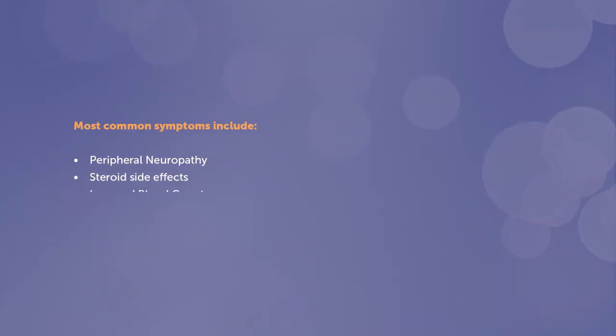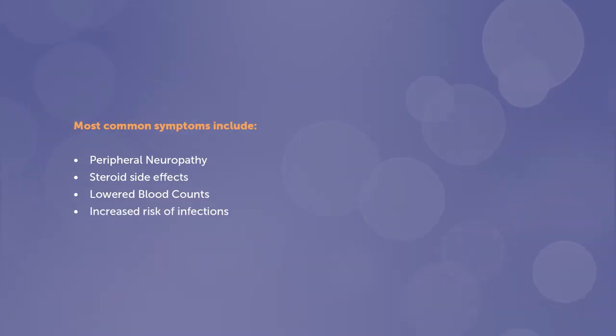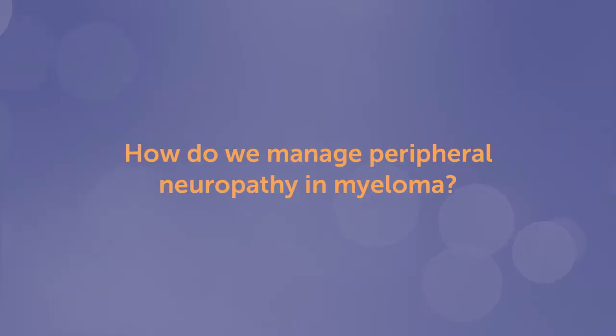What I'm going to concentrate on is some of the more common symptoms that I deal with on a daily basis with my patients. Those are the symptoms of peripheral neuropathy, which talks about nerve damage, the symptoms related to having side effects of steroid treatment, and symptoms relating to lowered blood counts, most importantly, the increased risk of infections. So let's talk about the first symptom. How do we manage peripheral neuropathy in patients with myeloma?